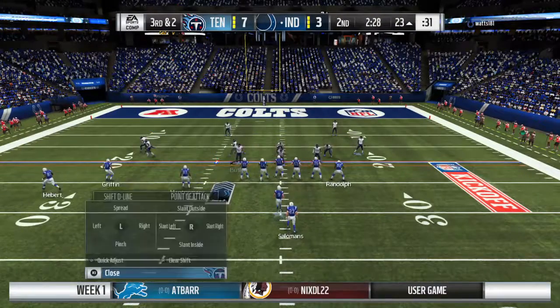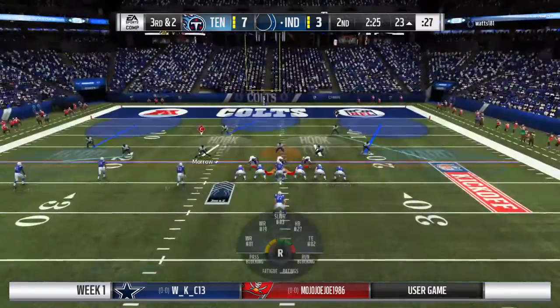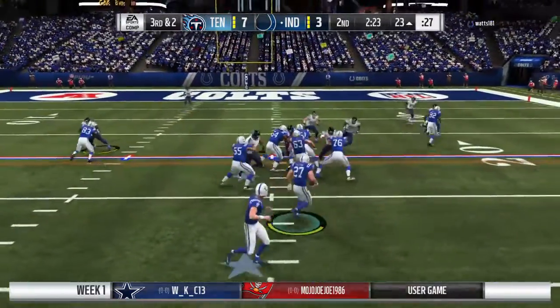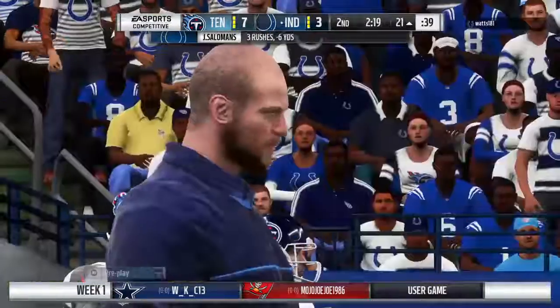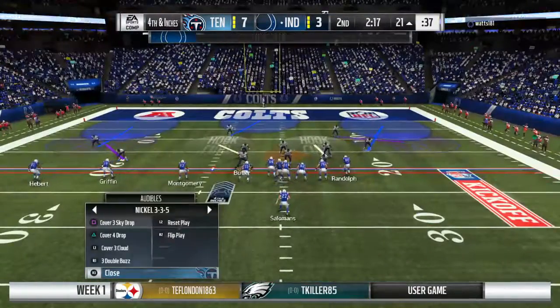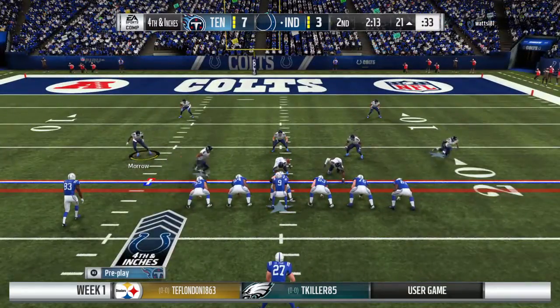Watch it now, Barney, Barney. And he'll go on the ground. And he'll be taken down near the 20 at the 21. It'll be called a gain of 2, and that'll leave him with some options here on 4th and inches.